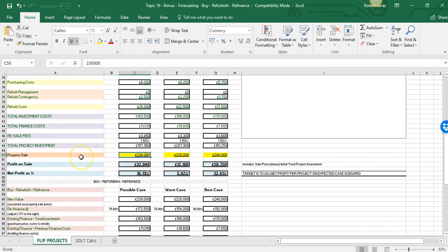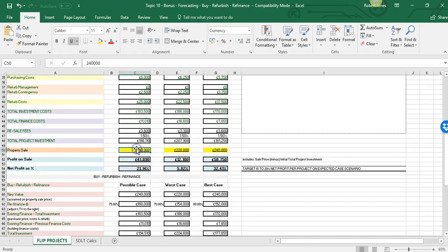Property sale, this column you can tweak here. So let's say we get 240 for it when we go to sell it. You can see how that impacts this profit on sale and net profit percentage. So that takes into account this figure here, your sale price minus your total investment cost, gives you your profit. So your profit would be 41,000, just under 42,000 on that deal. And your net profit as a percentage would just be over 21%.